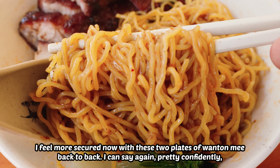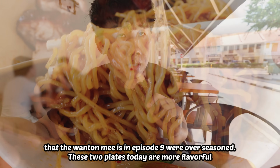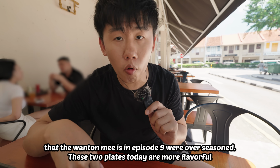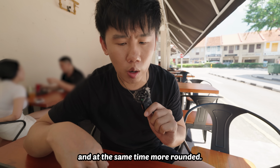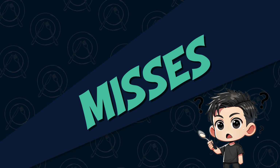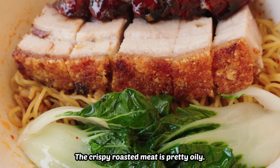I can say again pretty confidently that the wonton mees in episode 9 were over seasoned. These 2 plates today are more flavorful and at the same time more rounded. I have but one petty miss. The crispy roasted meat is pretty oily.